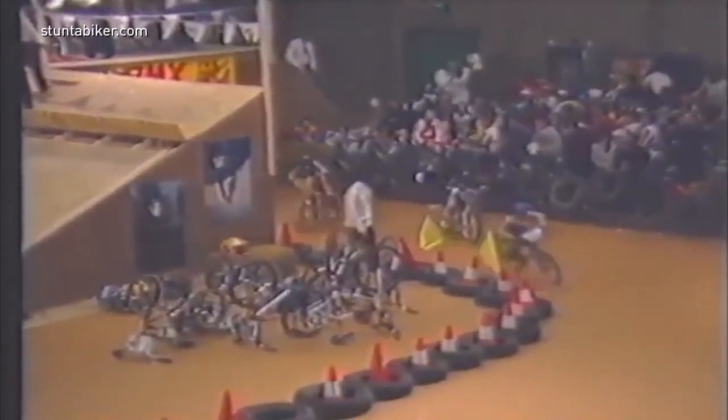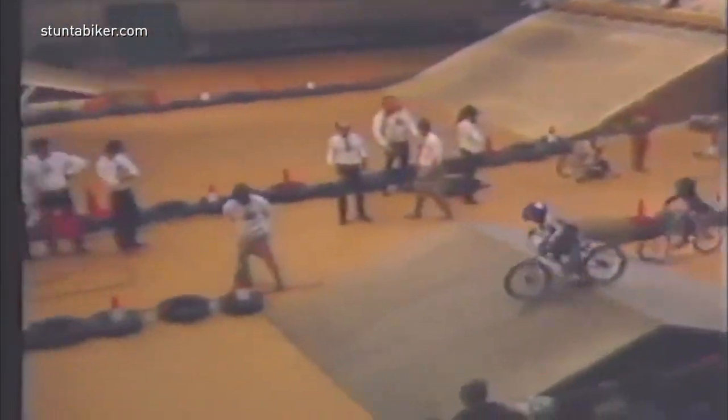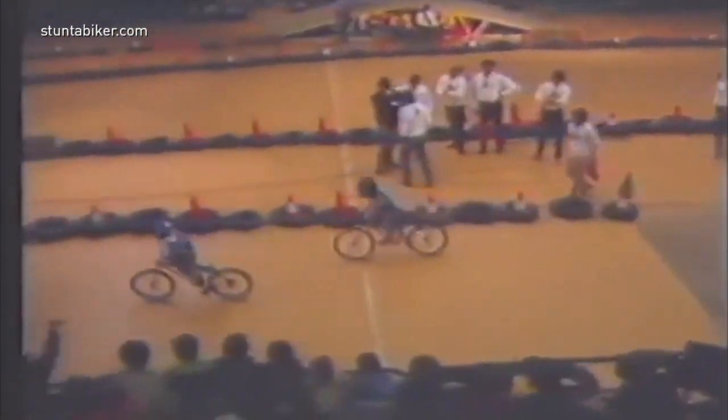Racing is always very fierce and competitive, with riders battling it out to get over the finish line first, as you're just about to see.